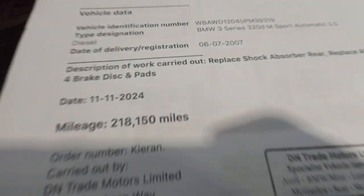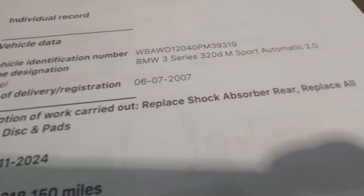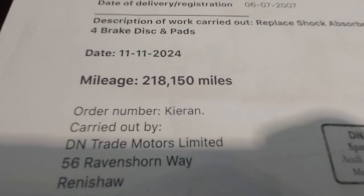This is the brake discs and pads, which we did personally here as well. Four discs and pads we fitted, and the rear shocker as well. And that was for my son Kieran, and that was on the 11th of the 11th.